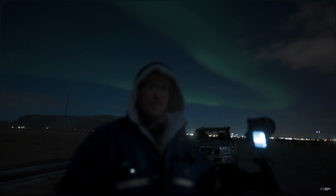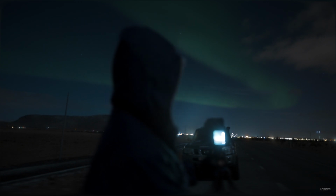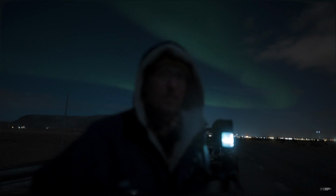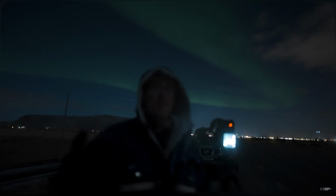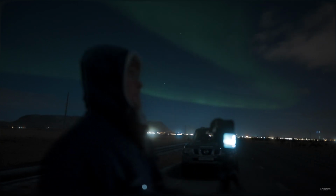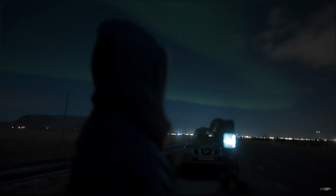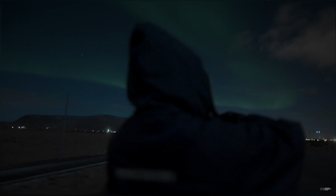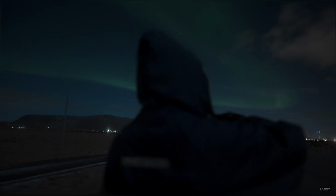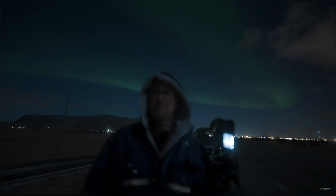So tonight I did not have any time to go to a specific location, you know, some waterfall or something that would be nice to photograph. I just drove out of Selfoss and stopped a few hundred meters away from the street lights, and I just jumped out and started photographing and filming. So this is sometimes how it happens. You just have no time to waste.